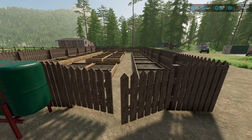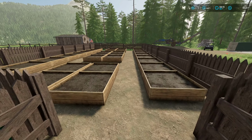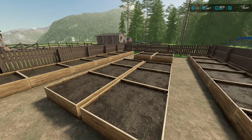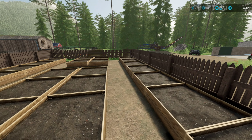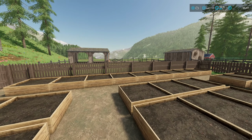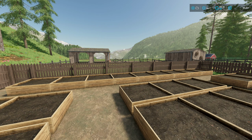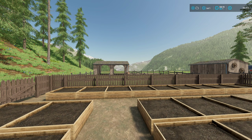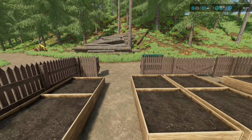So first things is I built this. Basically all raised vegetable, well, garden boxes. And here we are hopefully going to be growing some crop for feeding pigs. Because we are going to have some pigs. The pigs are actually going to be in that shed over there. And this one over here will have sheep. So we'll have a look at that.